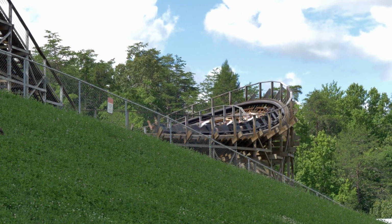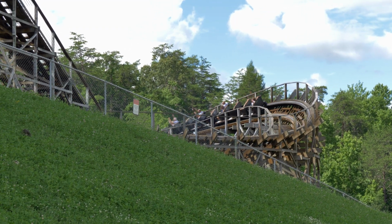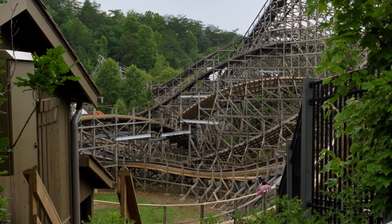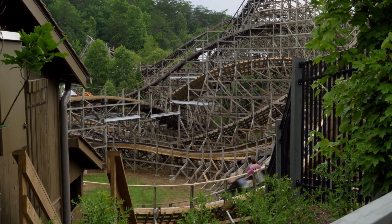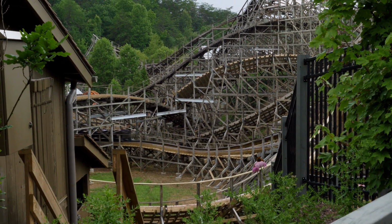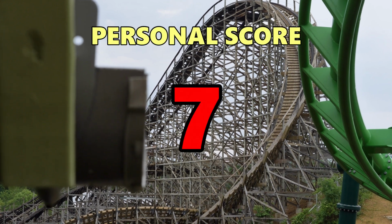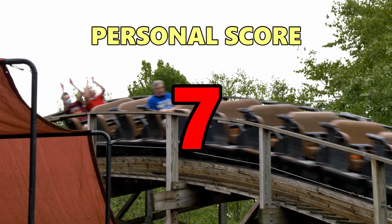2019 had Thunderhead ranked in 11th place, which might be overranked when compared to all the other wooden roller coasters out there, but since Dollywood is a popular destination, the nostalgia factor will play an important role in ranking this coaster. My personal score is going to be a 7. I like Thunderhead and I believe it's a good wooden roller coaster.